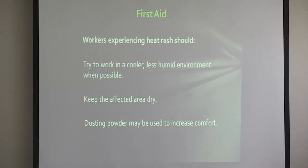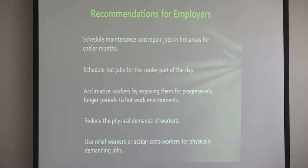Try to work in cool or less humid areas, of course, as much as you possibly can. The higher the humidity, folks, the more sticky the skin, more likely there's going to be some type of rash in that particular area. So just something that you may want to remember there.